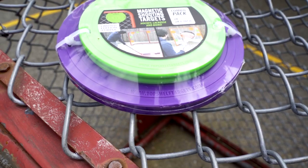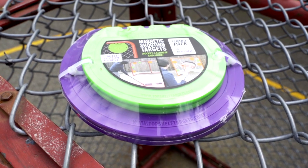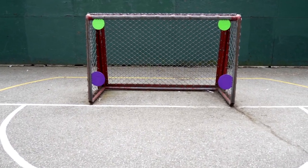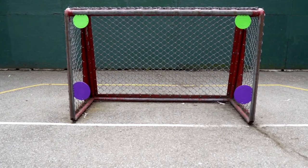So we've got the 8-inch size, and then this one's a little smaller. It's a 6-inch size, with 4 magnets along the edge, and this one comes only in green. The way it works is on our website, you'll pick up a pack of 4, something like this. I believe this is the exact set that we sent Nick to test out, with 2 green and 2 purple.